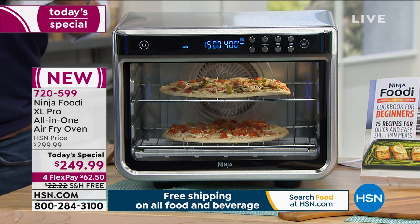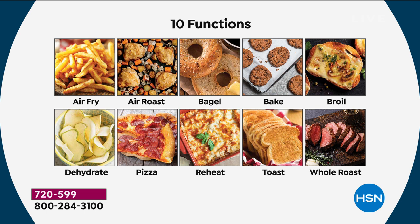So look at that. Here's some of the functions if you want to check them out. You got air fry, air roast, there's a bagel function. Perfectly cooked and toasted bagels every time without worrying about timers and all the rest of that. There's a broil function, and a function to dehydrate. So if you love apples, or if you want to dehydrate beef jerky, whatever it is you like, you could do that as well. You could even dehydrate watermelon. I've done that before. Unbelievable. Strawberries, you could do it. There's the pizza setting. Set it, forget it. Boom, easy reheat. There's a toast feature and even a whole roast feature.